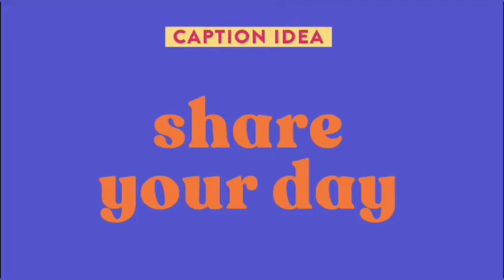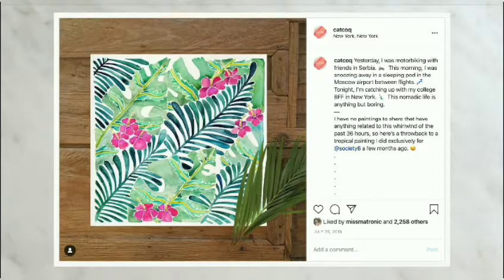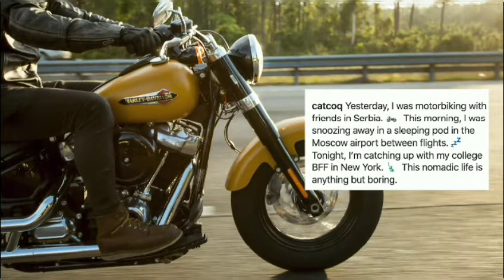2. Share a beautiful image and then give a recap of how your day is going, even if it is entirely unrelated to the image itself. This sounds weird, but I actually do this all the time. It's a way for me to balance out the art side of my brand with who I am as a person. Example. "Yesterday, I was motorbiking with friends in Serbia.